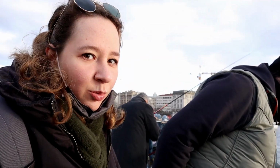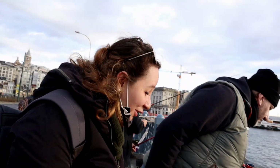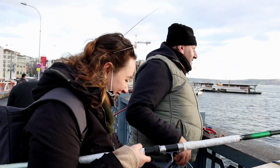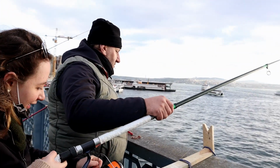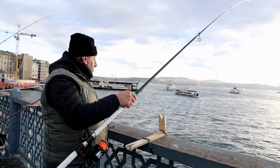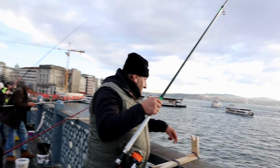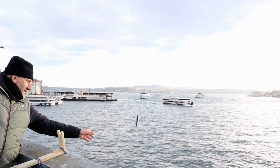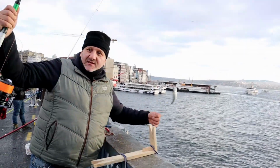It's 25 meters down, and I saw the fish. They're coming. Look at them.